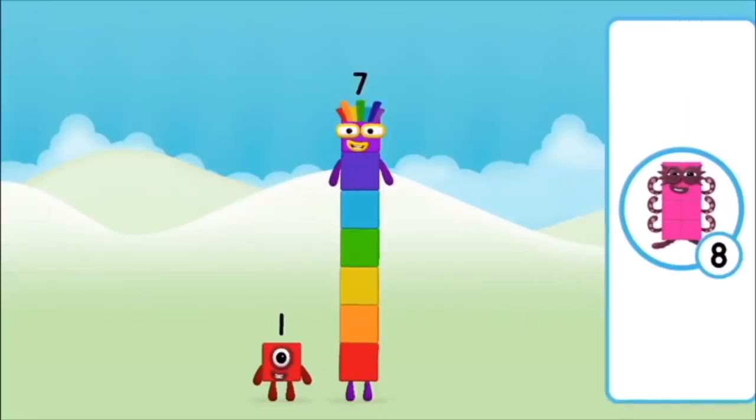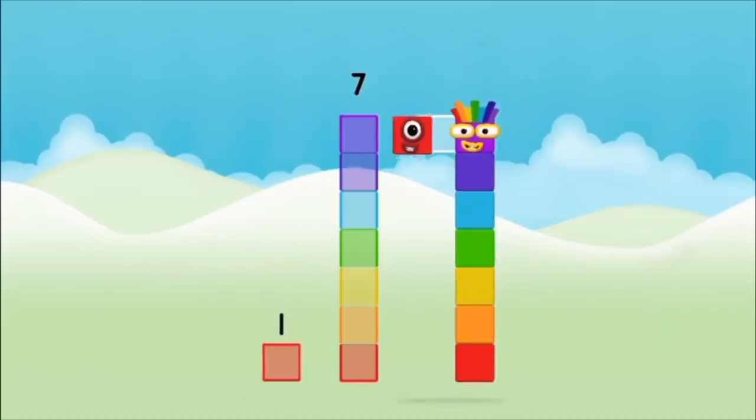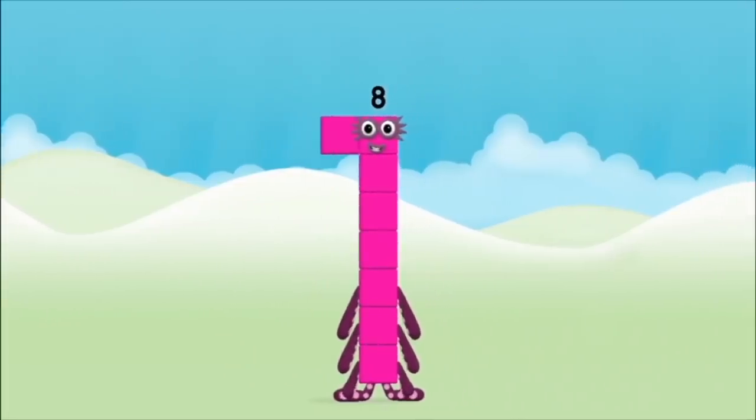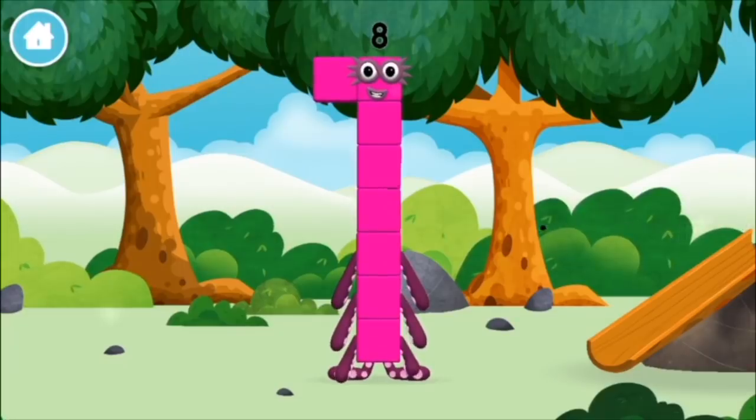Correct! You chose the right answer. Add the number blocks together. 7! 1 plus 7 equals 8! Amazing! You made number block 8! You made a new number block.